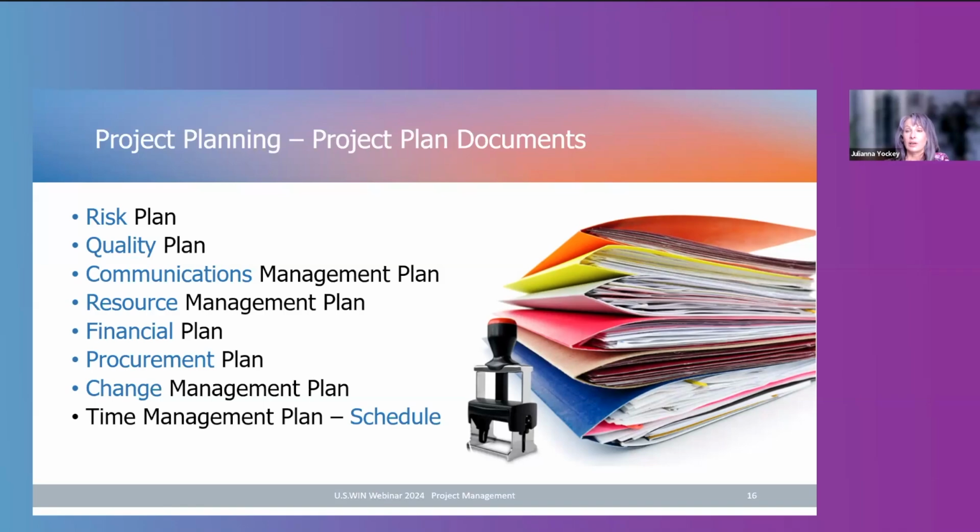Another important document is your quality plan. You need to document the standards that you need to meet. Have a plan to address what you do if you find that you're deviating from that standard and what needs to happen before you can move forward.